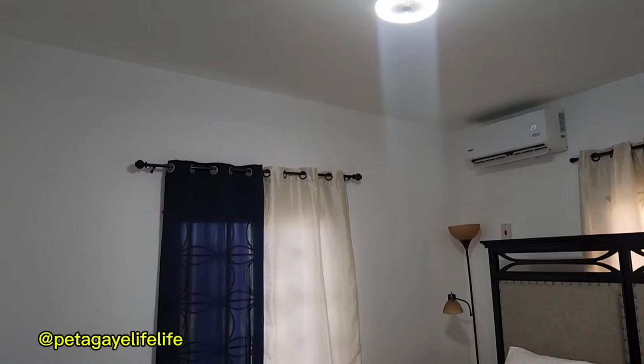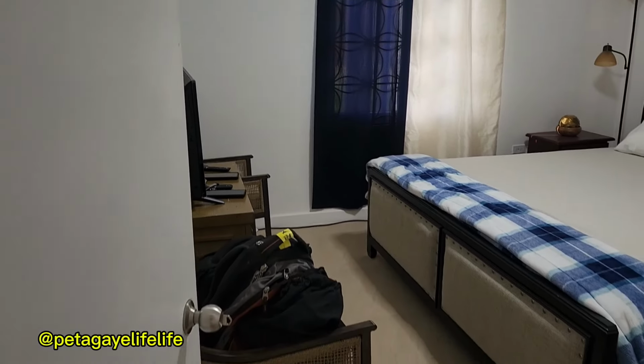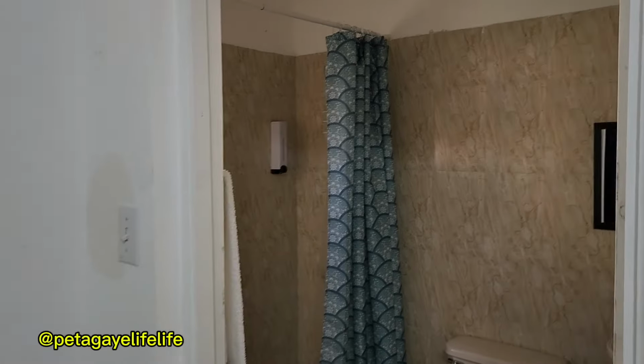What I'm going to show you guys right now is the master bedroom. This is the master bedroom, which also has another TV in the room, as I stated before, and it also has a separate bathroom. Right, yeah, separate bathroom, so that's good.